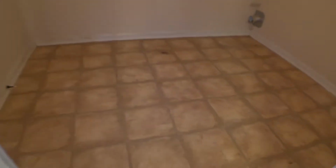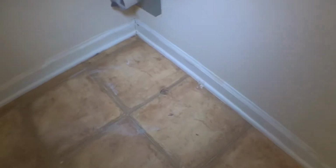Back in the house, we continue our inspection with the laundry room. Scuffs, couple marks on the linoleum. Shelf in place. Light is working good.